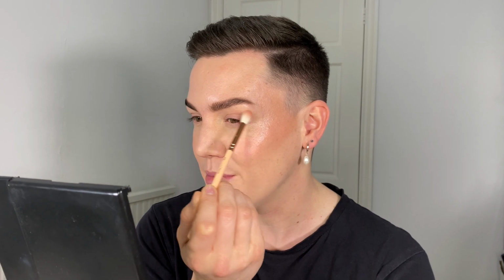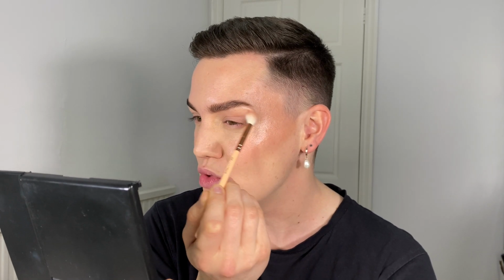Now, often in Asia, the pigmentation of products is slightly less full on because there's a general preference for slightly more gentle, almost classical makeup, really soft and pretty.